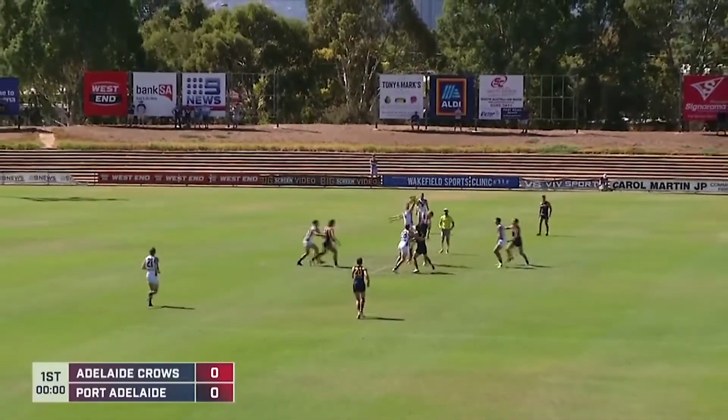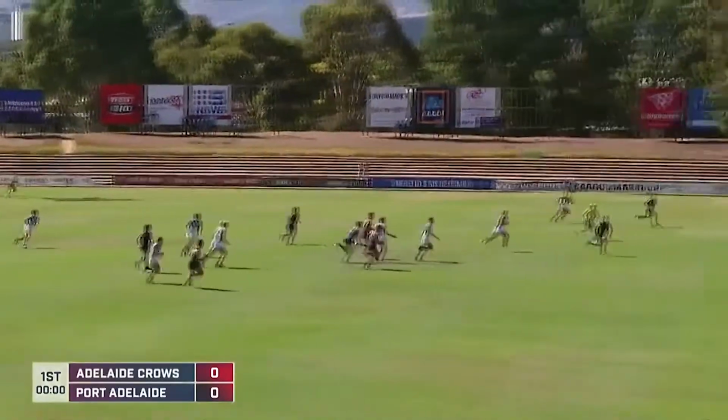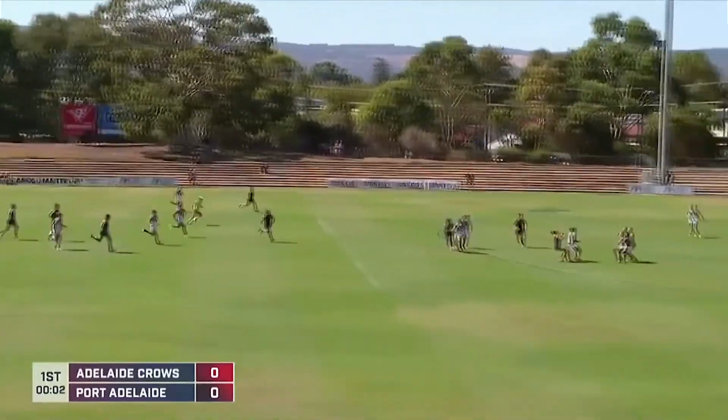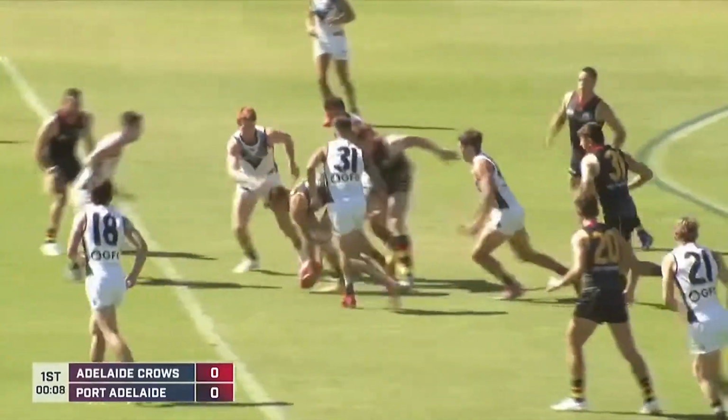And here we go. O'Brien up against Frampton, and Frampton just wins that one down and then butters up, does it nicely. Handball out to Drew. Frampton gets it back to Drew, who goes long up inside 50. So Port with the first foray forward. Ball off hands. Drew buttering up again, involved, tries to lay a tackle.